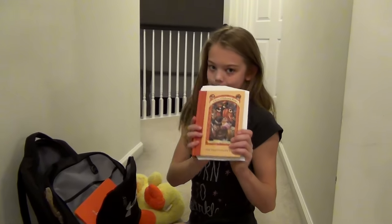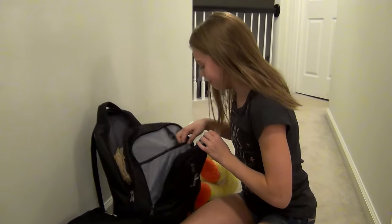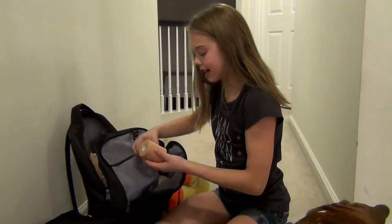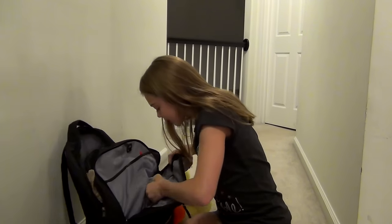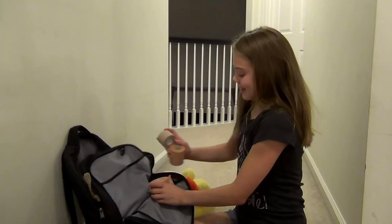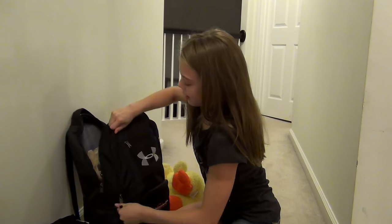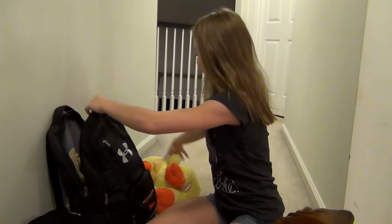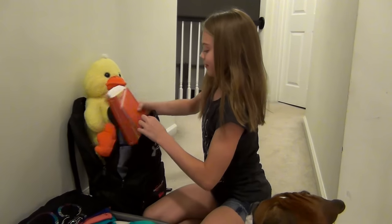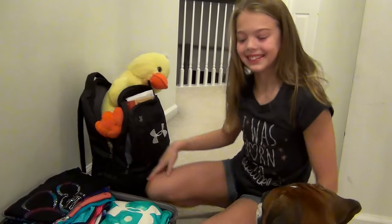Then in this pocket, I have my book, my journal, pens, and I have pre-wrap, tape, and more pre-wrap. And so, yeah, that's my carry-on. Okay.